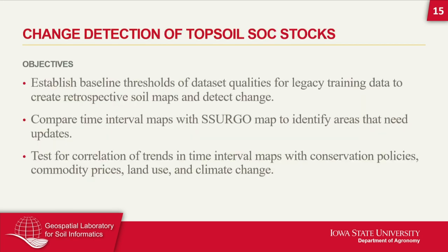The change detection part of this, we're still working on the stock portion. Some of the pilot studies that are occurring are going to be actually just looking at topsoil thickness, and that's going to be our stock increment. Typically a carbon stock is at some kind of set depth interval, but instead we're going with thickness of mollic colors as our stock increment.